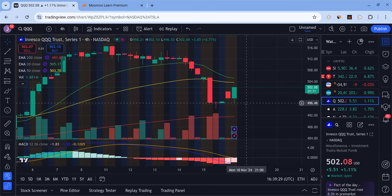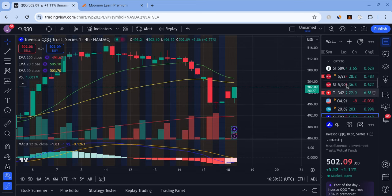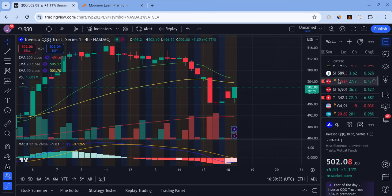Excuse me, 497, and eventually back down to the lower levels. But I think we're favoring upside for the 503.5 area or above that. So that's looking pretty good in my personal opinion.